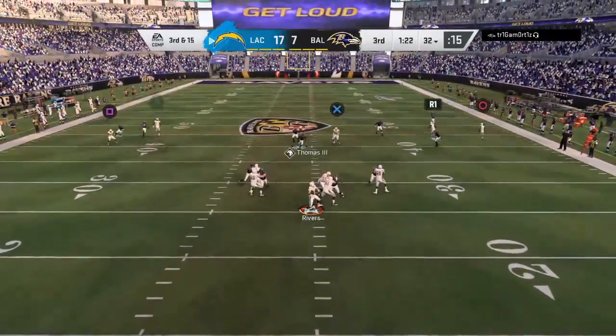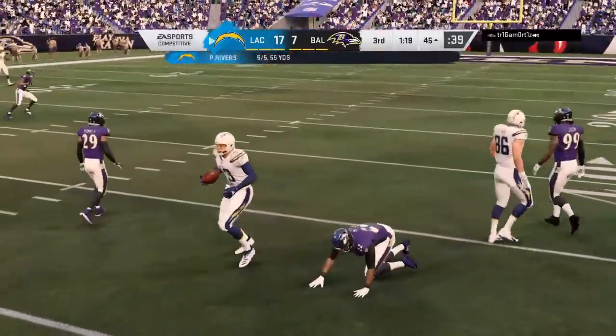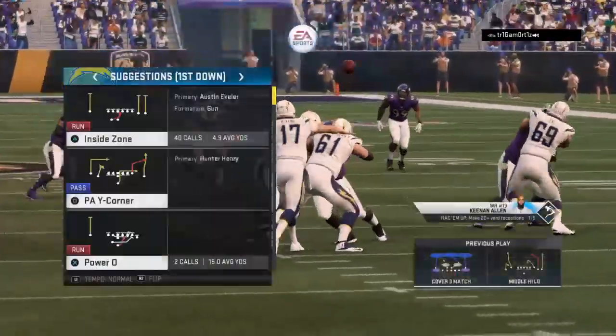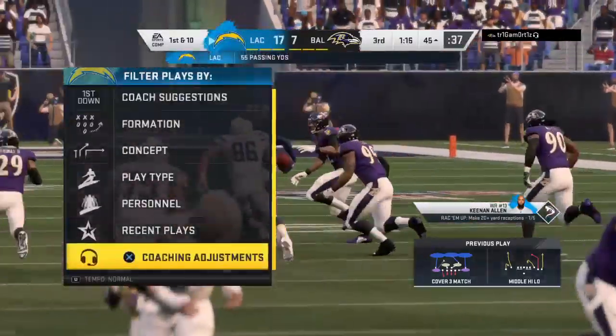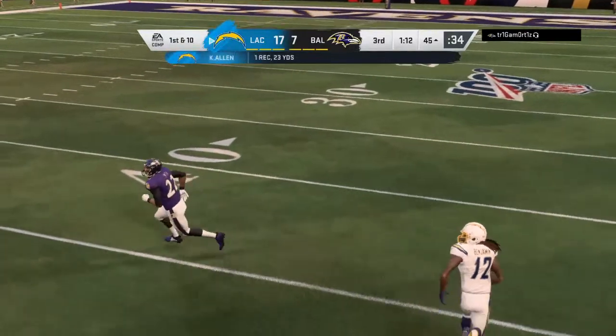From the shotgun, it's Rivers. Open man, it's Allen. And he's taken down right at the 45-yard line. 23 yards on the play. A nice little completion there by Phillip Rivers.